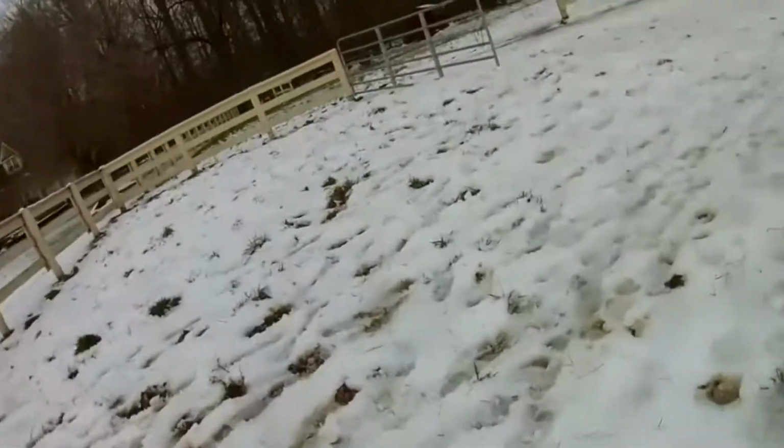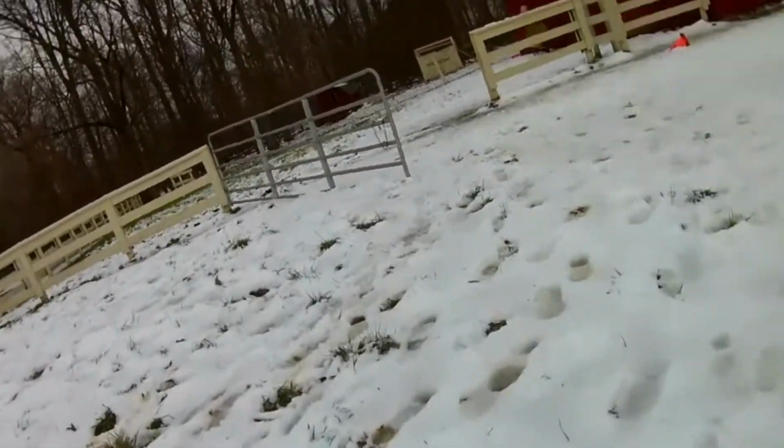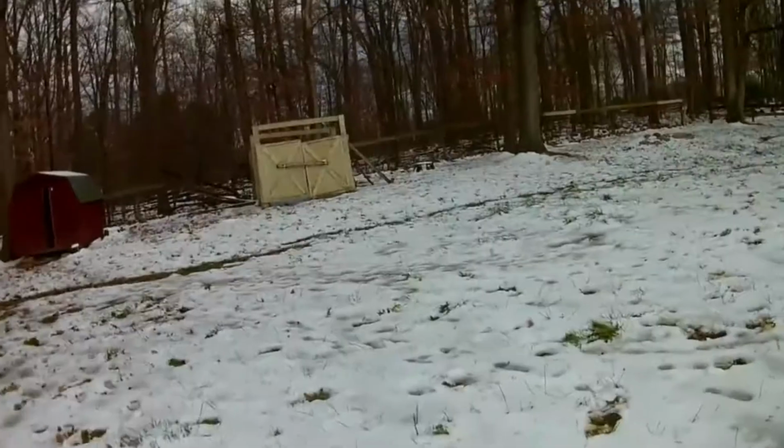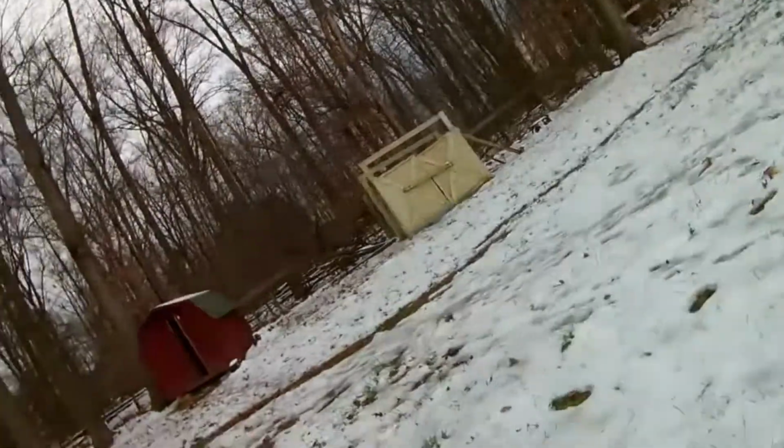So, this is the pond. It has a running shed in the back. I might go back here and show you, but it has two stalls, just in case we need it. The horses stay out 24/7. They're good and that's quite nice.